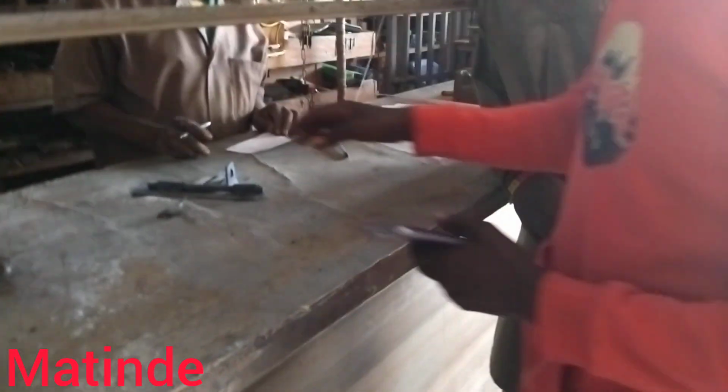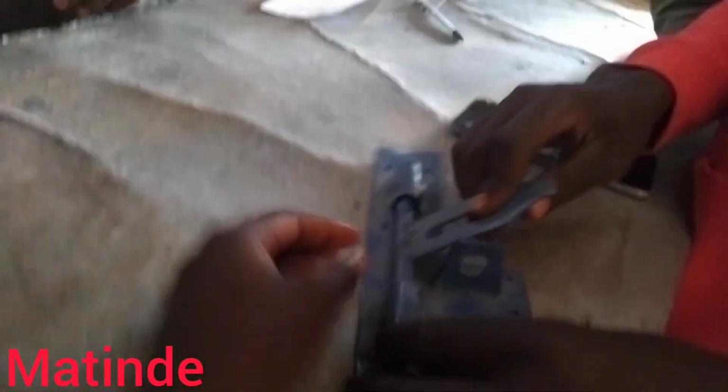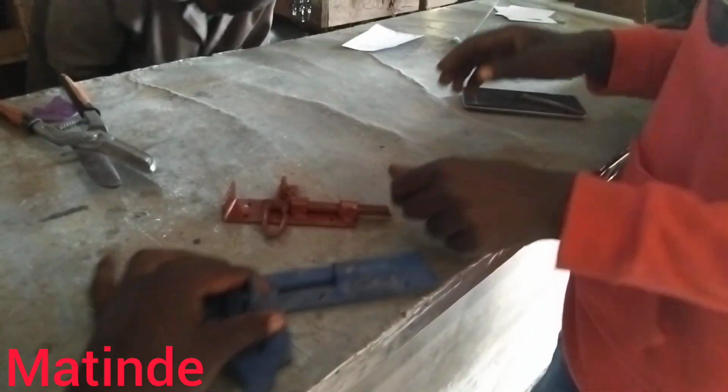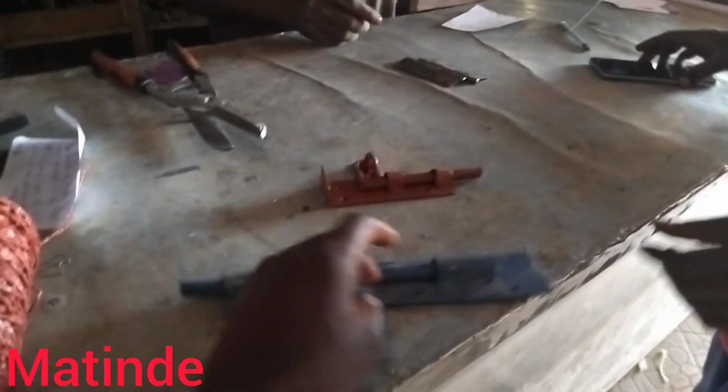I have my translator. One tower bolt for the door store. So this is tower bolt for the door store. This one, the outside one. This is for the inside one. So this is called tower bolt, guys. Are we together? Yes, we are learning. Tower bolts for the outside and the inside one.